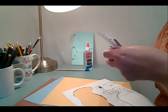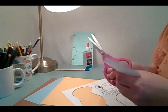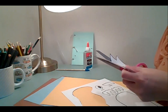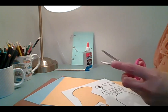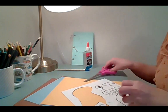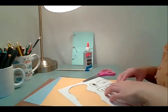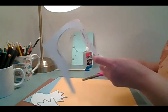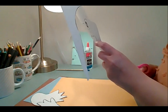Now, you don't have to do this as quick as I am. I just don't want you all to get too bored while you're waiting for me. Don't forget, you can reuse your paper scraps for another art project or put them in the recycle. Okay, I have my head and my tail feathers. I'm going to do all the big pieces first. Now I'm going to cut out the body.